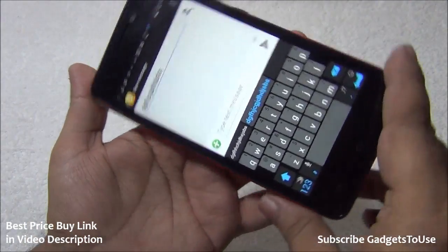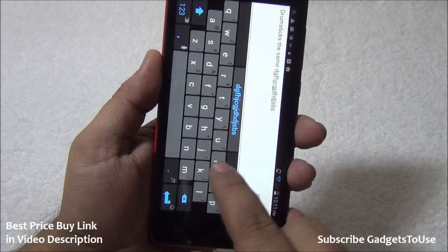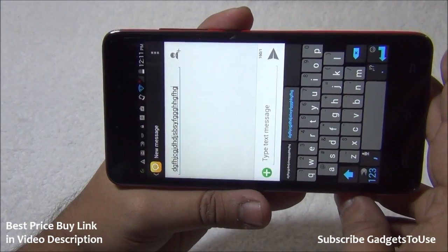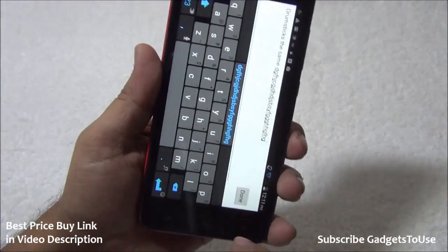In case you face any issues, you can always type in the landscape mode as well. And whenever you tap on any of the keys, it does give you a pop-up. However, whenever you move the device in terms of orientation, it will take some time to adjust the keyboard.